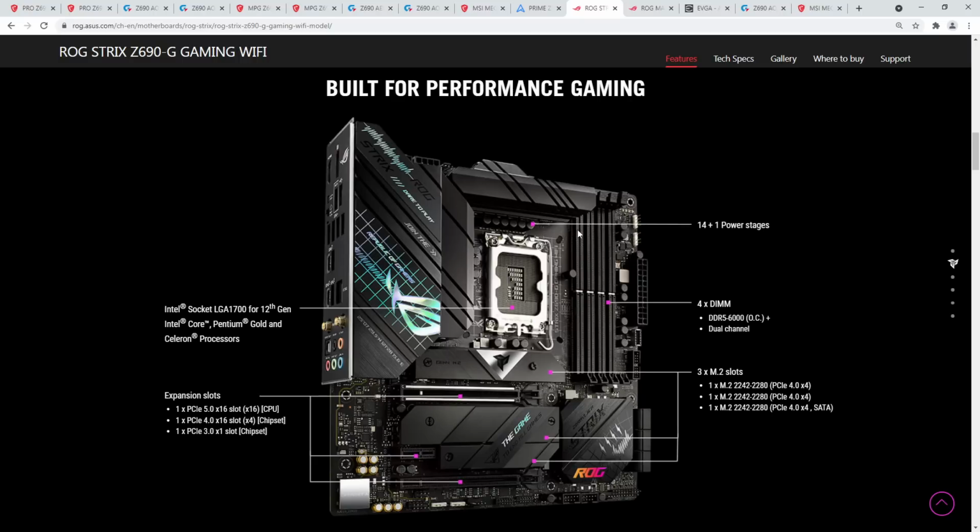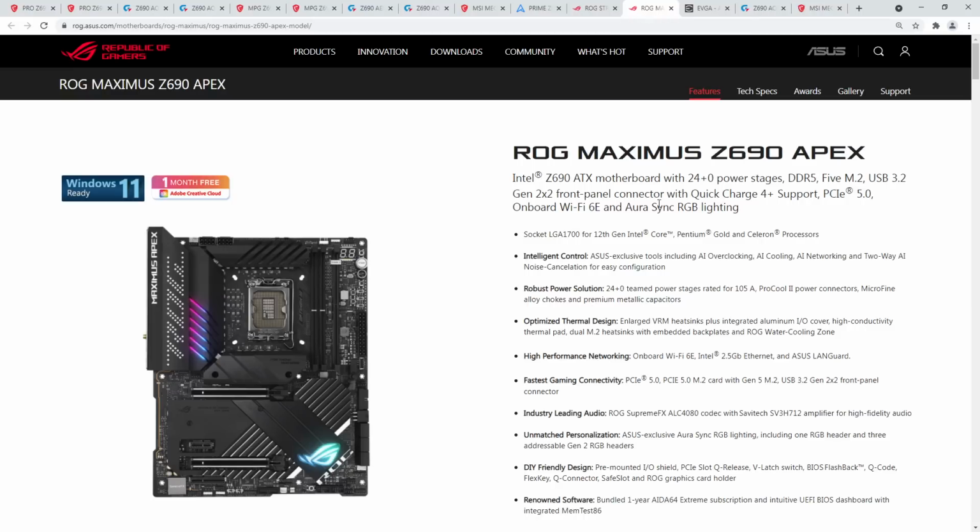So yeah. Anyway, moving on, we get to the extreme overclocking boards, which we're going to start with the Maximus Z690 Apex. This board is very, very expensive.